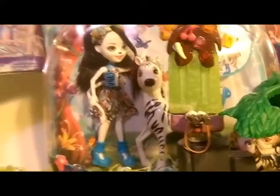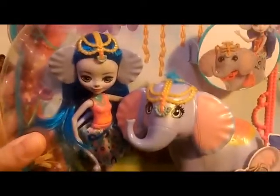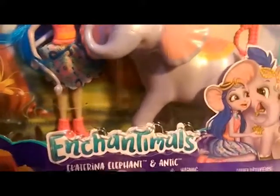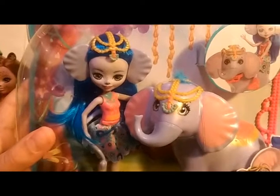Who's next, Lollyblok? Oh, wow. We have Ekaterina Elephant and Antic. And she looks very Indian with the headdress that she's got there, like Indian elephants have. And the elephant's got the same headdress. And Ekaterina's got big ears as well as the elephant, so they're very matching. And a little tail in there.